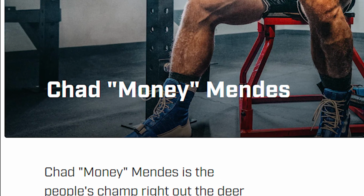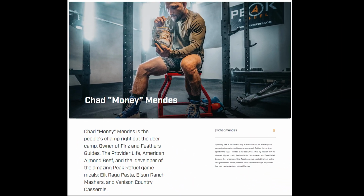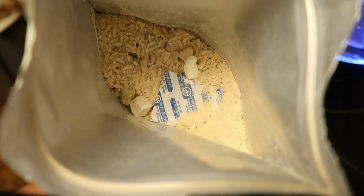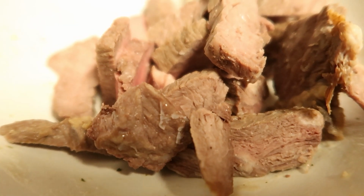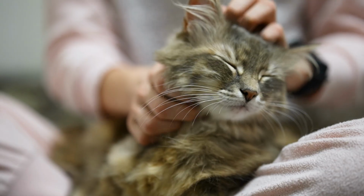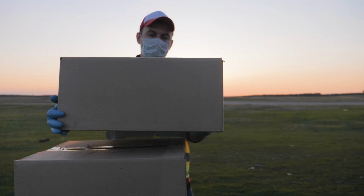So just because Peak has Chad Mendez endorsing the meals, don't think for a second that there's going to be an extremely big measurable difference between the Peak meals and the Backpackers Pantry meals. I believe that the Peak does have a little bit more protein. You can always supplement. You can solve this fairly easily. If it fits within your budget, try them both, see which one you like better, and just buy whichever meals you like to eat.